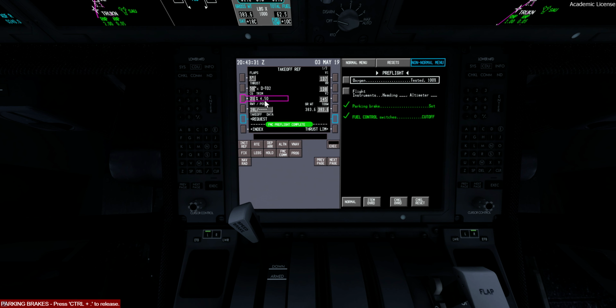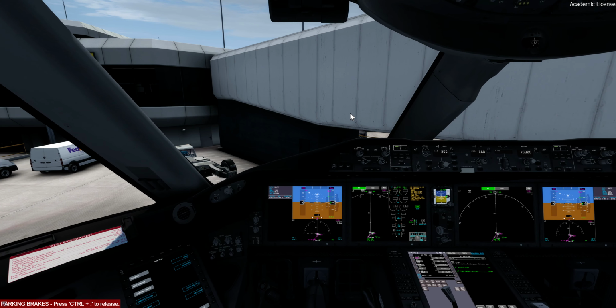Good. Trim is 4.50. We'll climb one. All right, that looks good. Set up this MCP now.